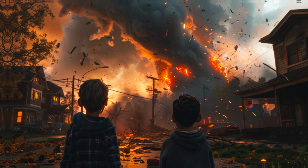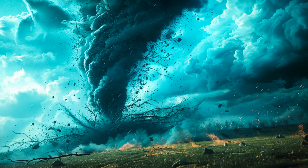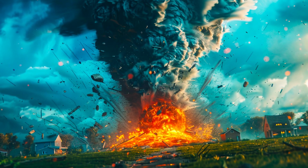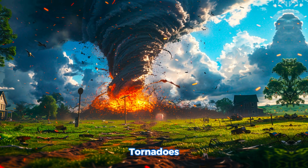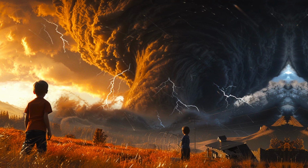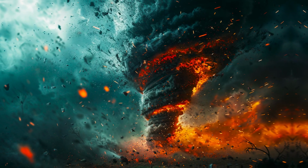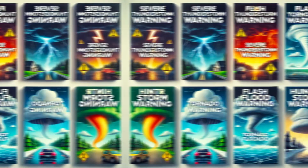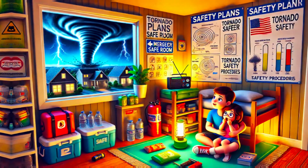The USA also experiences some powerful natural weather events. In the central part of the country, there's a region known as Tornado Alley. This is where tornadoes happen more frequently than anywhere else. Tornadoes are spinning columns of air that can be very strong and can cause a lot of damage. It's important to have safety plans in place, and there are special alerts to keep people safe during these storms.